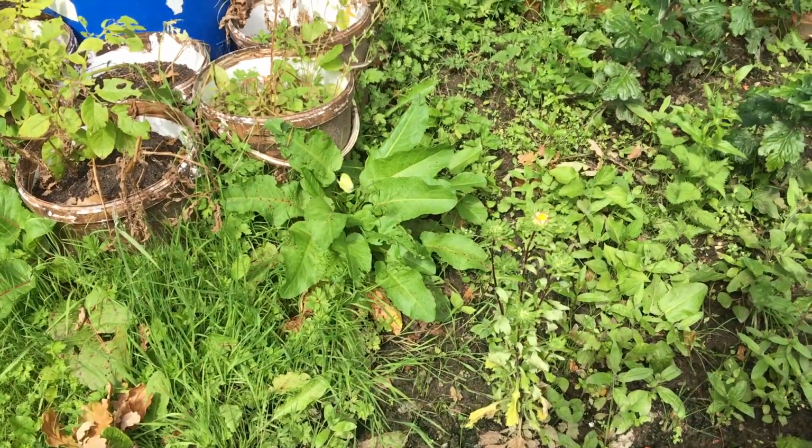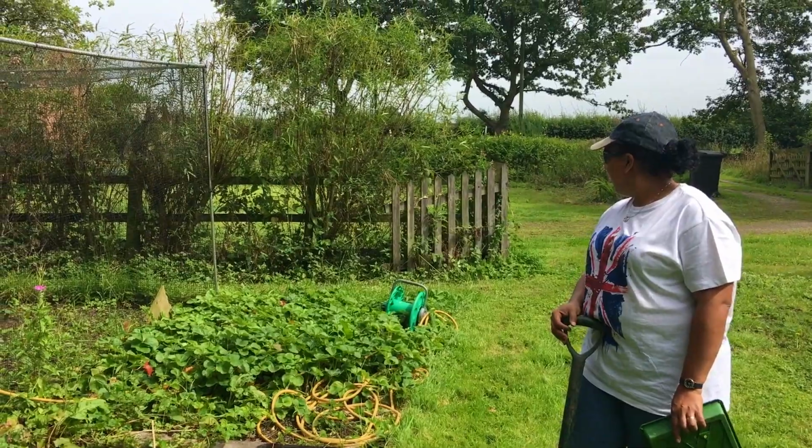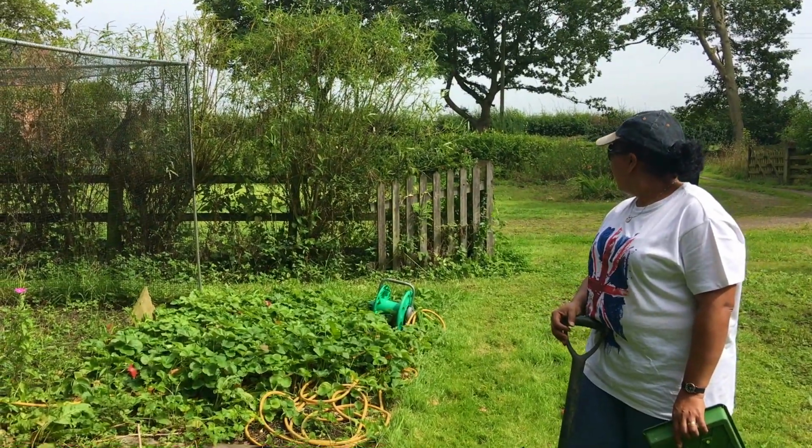The male brimstone was the original butter-coloured fly. The females are slightly paler. So that will overwinter, hopefully, and come out in the spring.